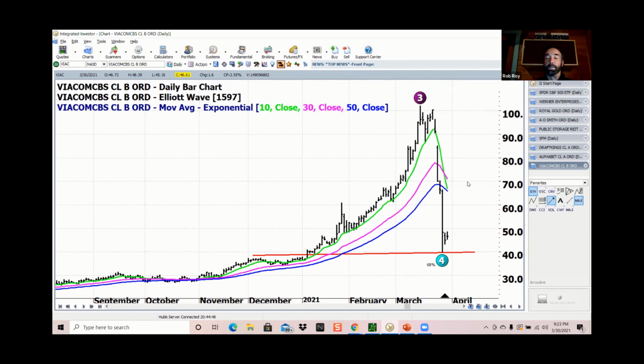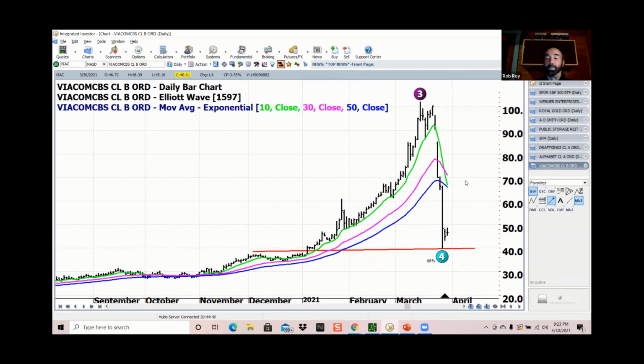You'll see what happens over the next couple of trading days. I think the risk is pretty minimal to the downside from where we are. Whether or not it bounces up, that's a different story. It might not. It might just go dead sideways, and that's okay too. But there's a very good chance that we get some sort of a rebound bounce.